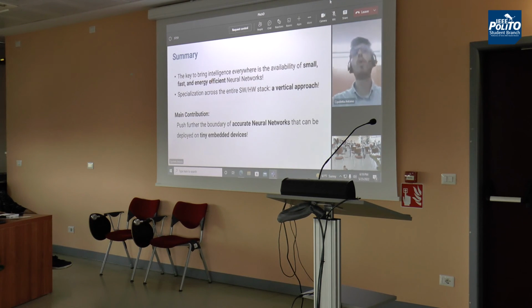So overall, to summarize this talk, what I wanted to highlight is that the key to bring intelligence everywhere is the availability of small, fast, and energy-efficient neural networks. And my idea is that the way in which we can tackle this challenge is through specialization across the entire software and hardware stack. And as a main contribution, at least for these first years of research, I proposed different techniques that push further the boundary of accurate neural networks that can be deployed on tiny embedded devices.